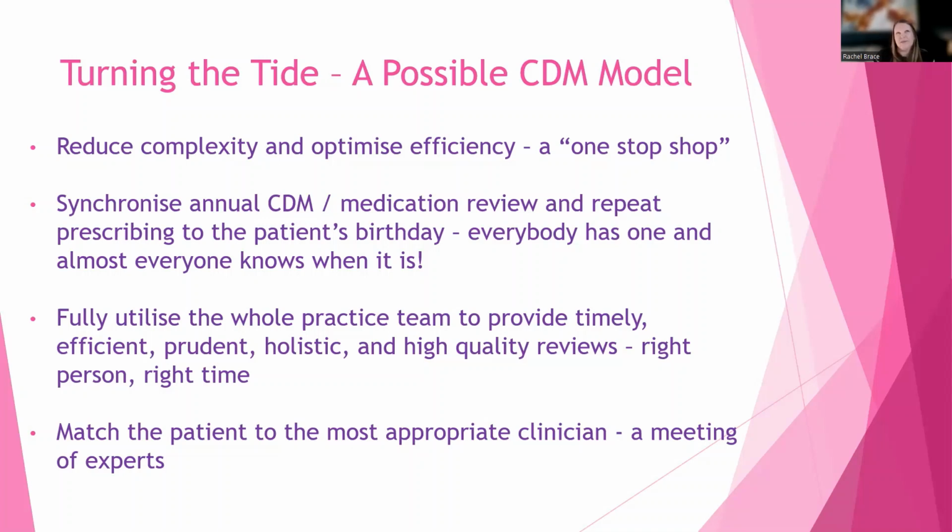I think sometimes in the old system, people can't remember when their asthma review is due, and it feels like it's out of the blue when the practice calls you back in again. Whereas at least this way, everybody knows when their review is coming up, everybody knows when it is.